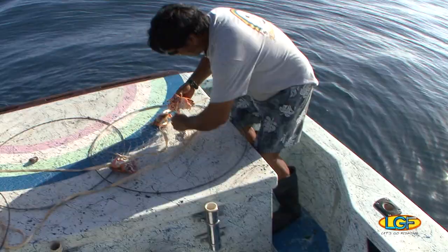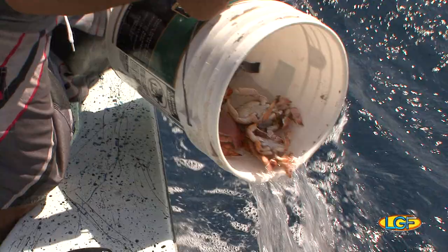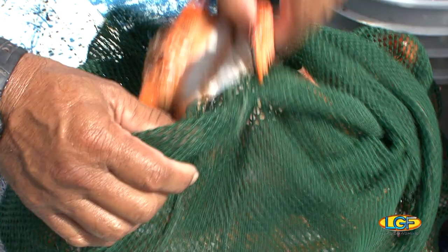When you go out on trips like this, say you catch 100 crabs, how many females and how many undersized are you throwing back? Probably about 80%. 80% goes back, huh? Yes. Well, I'll tell you what, this catch and release program you have with the undersized and the female crabs, it's really working, huh? Yes.